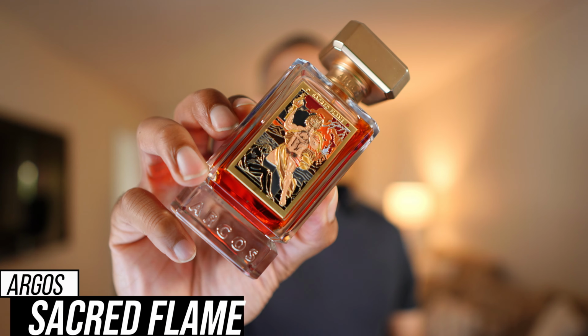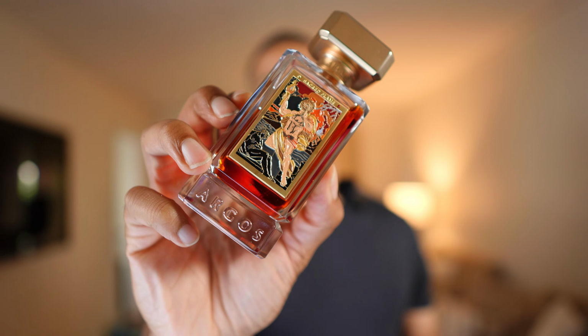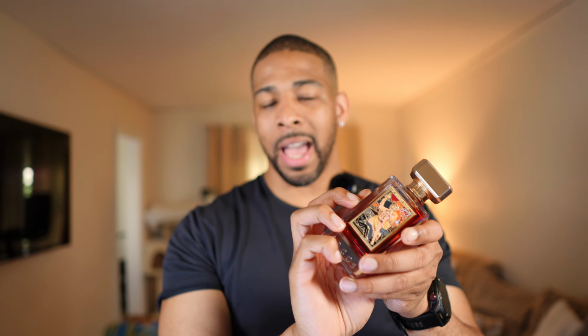Moving over to the next fragrance here, we're gonna go with Sacred Flames. And this fragrance is absolutely breathtaking. You put your nose on this fragrance, you're gonna be blown away. If you put your nose on this fragrance and you tell me you don't like it, man, I don't even know what to say, because everybody that put this fragrance on has been blown away.